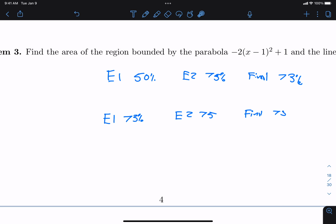Don't you drop like 2 of the lowest homeworks? Yeah, I'll drop the 2 lowest homeworks and the 2 lowest quizzes.